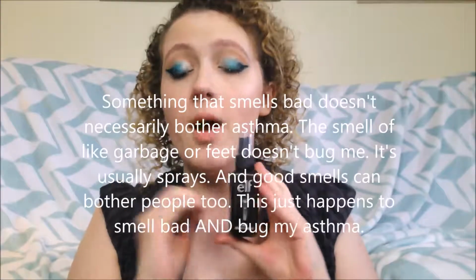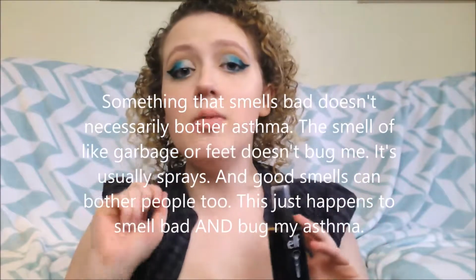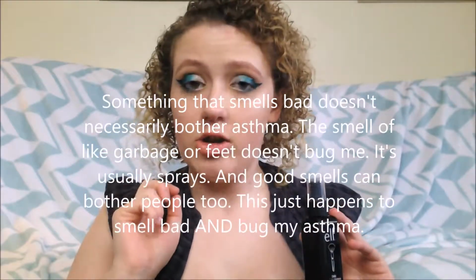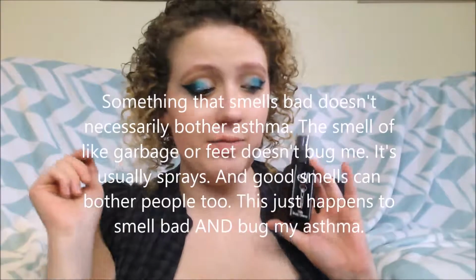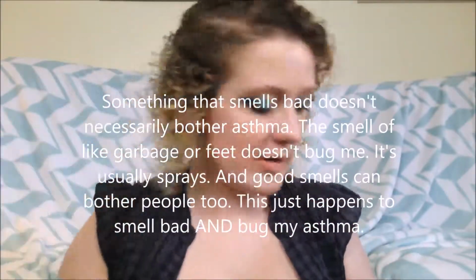This smells awful. It bugged my asthma so much I cannot even tell you. And it bugged my mom's asthma to the point where she asked me to not use it. It smells not good, so this is going in the garbage, unfortunately. Those are my only two disappointments. I have tried a bunch of products, and those are the only two I was disappointed with.